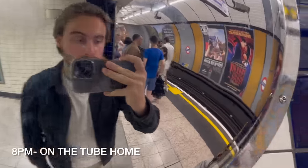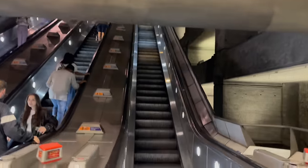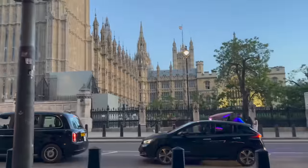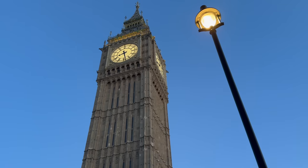Finished up my shift and got the tube home, which was much easier on the way back than it was on the way there. If you missed that, somebody did tell me they were gonna kill me, which, yeah, welcome to London, I guess. I do, however, enjoy the really strange architecture that is just super random in the underground. It's absolutely wacky down there, so that's always good. And then the best part of my day was probably popping out to see Ben afterwards, just chilling up there in Westminster, looking beautiful.